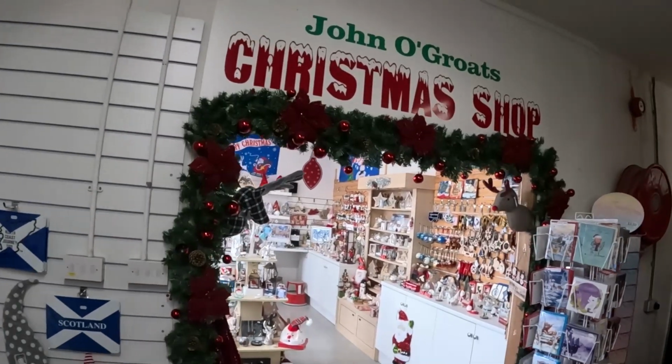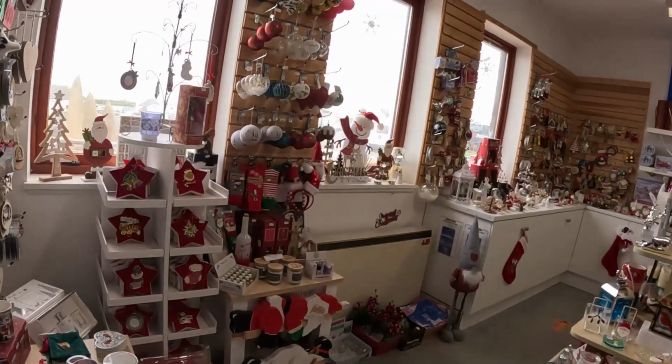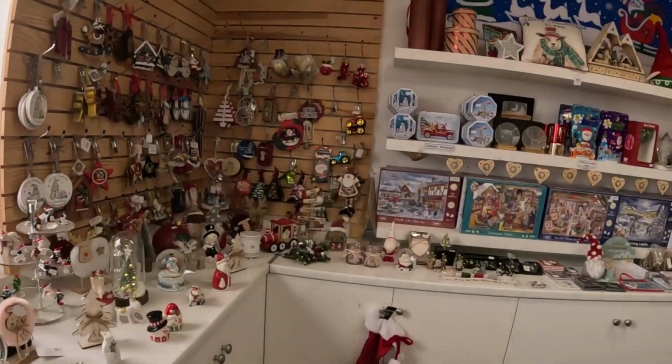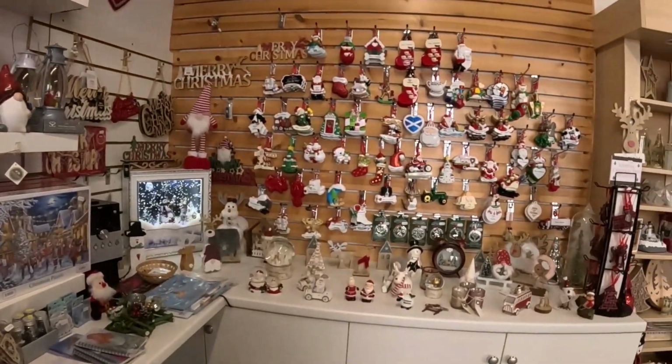The next stop was a look around the shops, including the Christmas shop that is open all year round. Now, not really my cup of tea, if I'm going to be honest with you, but my partner loves this. He's a massive fan of Christmas, so if you're the same, you're going to love this shop. It's got just about everything that you can imagine in relation to Christmas.